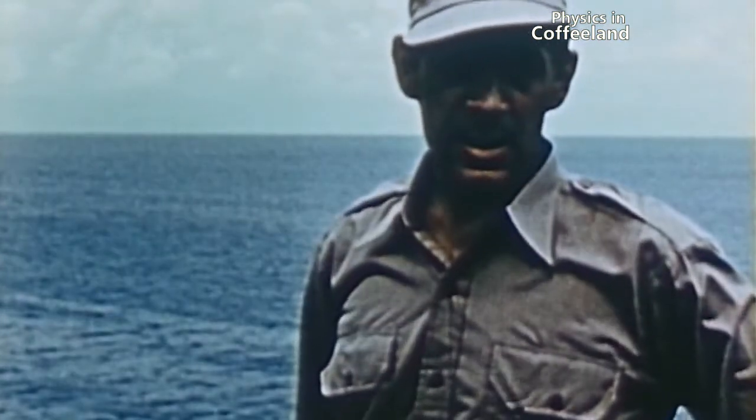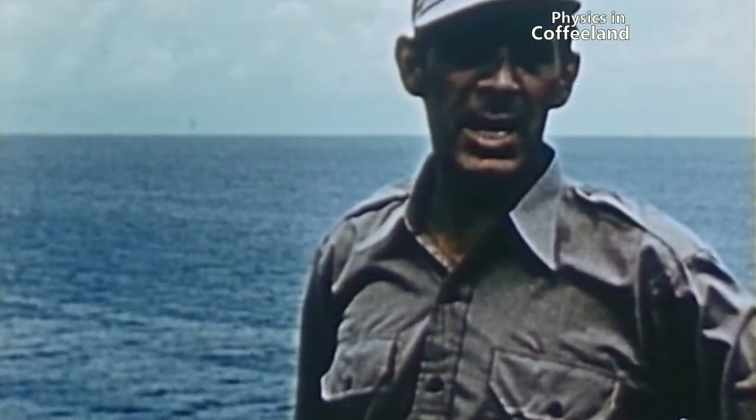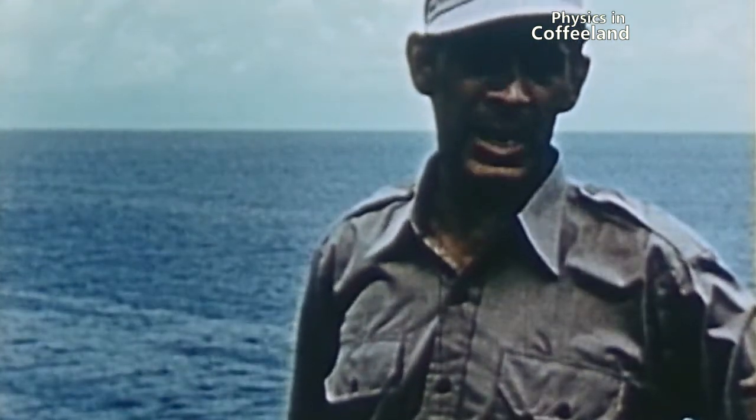From the Estes. I can't go along, but you can, and see for yourselves through the eyes of the camera what has happened back on the atoll.